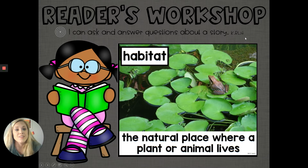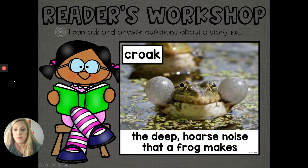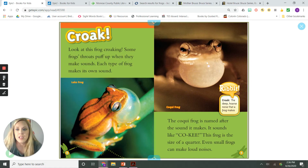All right, good job. The next word we are listening for is croak. When you hear the word croak, tell me to stop and we'll talk about it. Croak. Look at this frog croaking. Some frogs' throats puff up when they make sounds. Each type of frog makes its own sound. The coqui frog is named after the sound it makes. It sounds like coqui. This frog is the size of a quarter. Even small frogs can make loud noises.